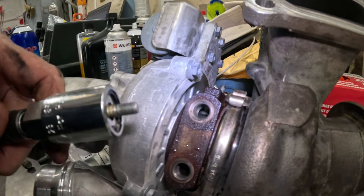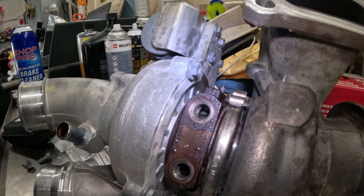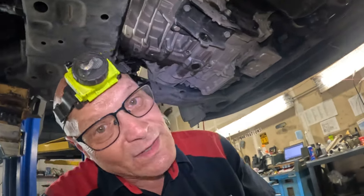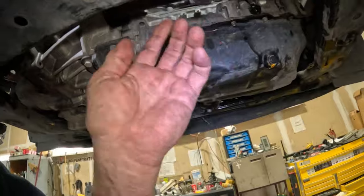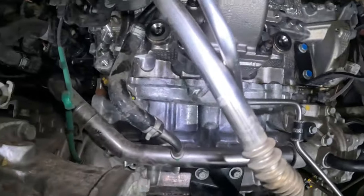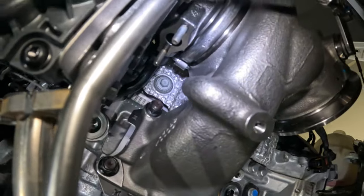Okay, let me see if I can stick this in there and then we'll get the other one. Okay, I got them in. And I wish I could have shown you, but it's just impossible for me to see it. But I can show you now if I can get up here without things getting snagged up.